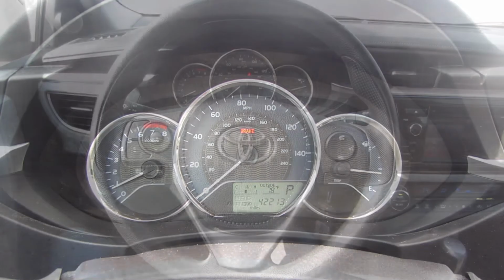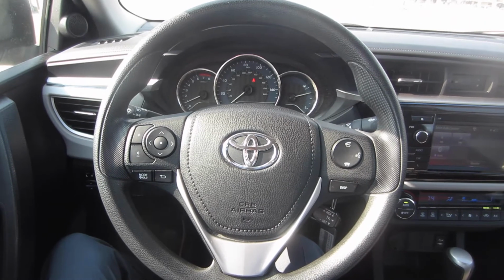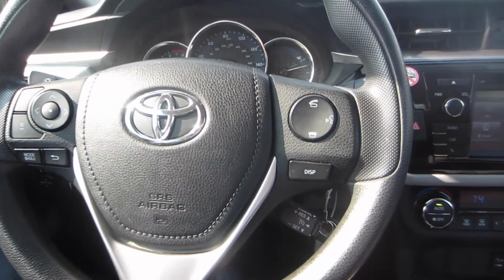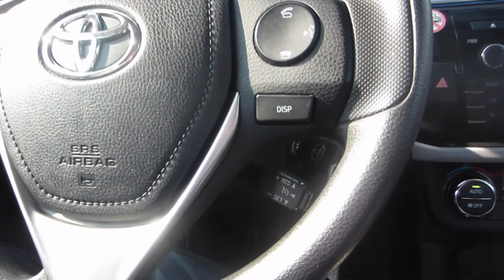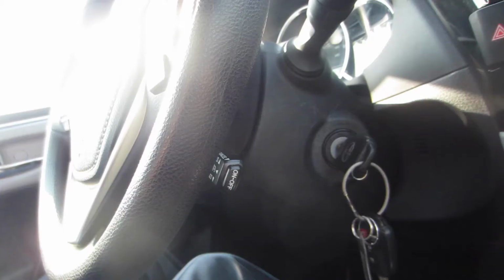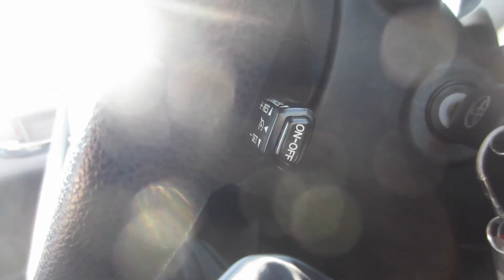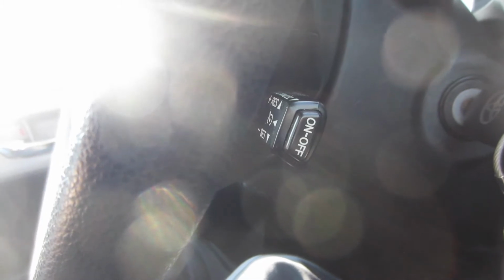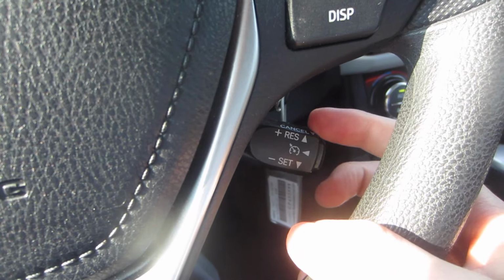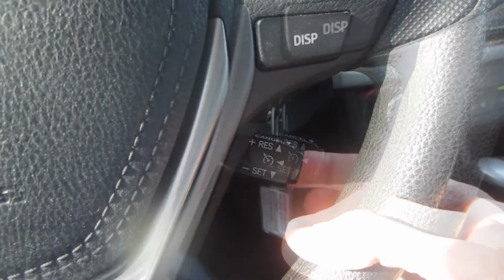One thing I'm not a fan of is Toyota's cruise controls. Now, most of the other auto manufacturers have placed the cruise controls directly on the steering wheel, but not Toyota. They've tucked it down underneath the steering wheel on this little lever. The controls are fairly simple, but I don't find them to be very intuitive. The on-off button is right here on the top, and then to set the cruise, you just push the lever down, and then to cancel, you actually pull it towards you.